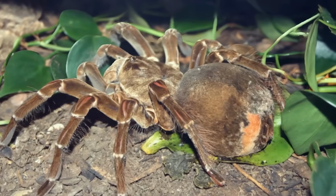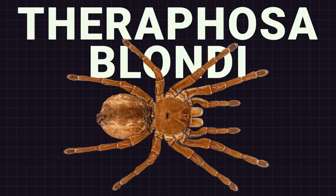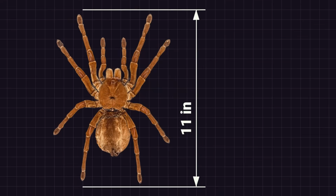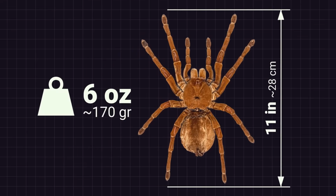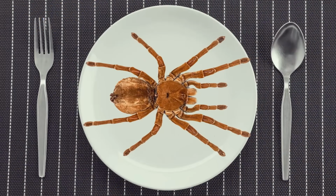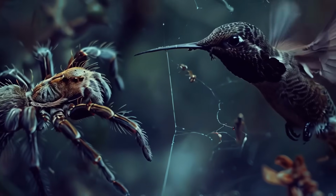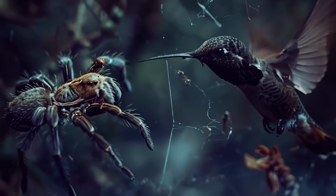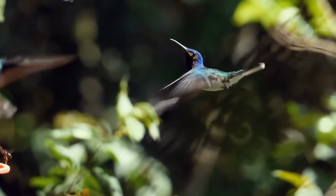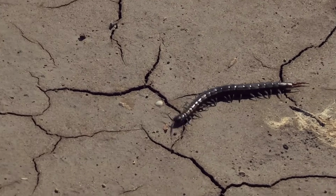Let's talk about the heavyweight champion of the spider world, the Theraphosa blondi, casually known as the Goliath bird eater. This giant tarantula can stretch up to 11 inches and tip the scales at 6 ounces. To put it in perspective, this spider is big enough to cover your dinner plate and is certified by the Guinness World Records. The nickname might make you picture a tarantula feasting on a hummingbird, but that's more of an artistic exaggeration dating back to the 18th century. These spiders are more into munching on arthropods and rarely go for bird snacks.